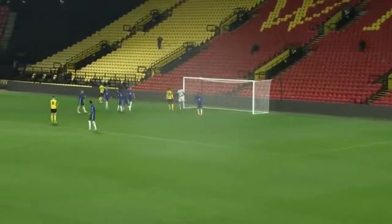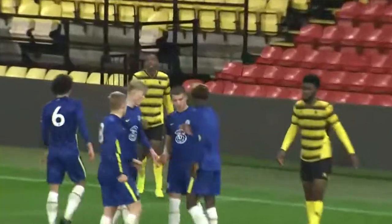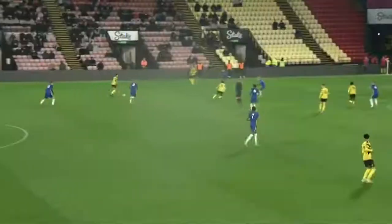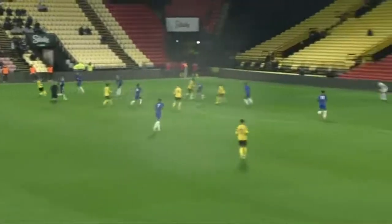Deflected behind. Another chance comes. This time it was Kyreece Lisbie. Well, you can see that they're absolutely delighted that they made the block, but I think there's a bit of disappointment in there from Chelsea that Watford are so in this game.